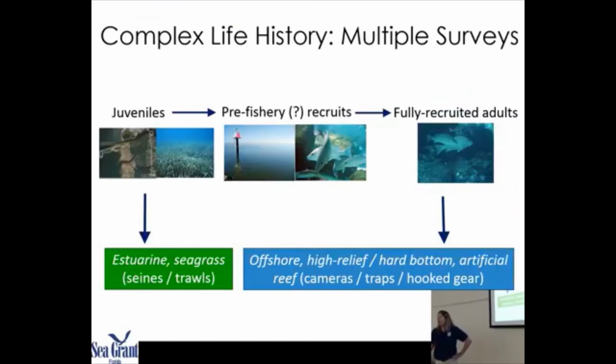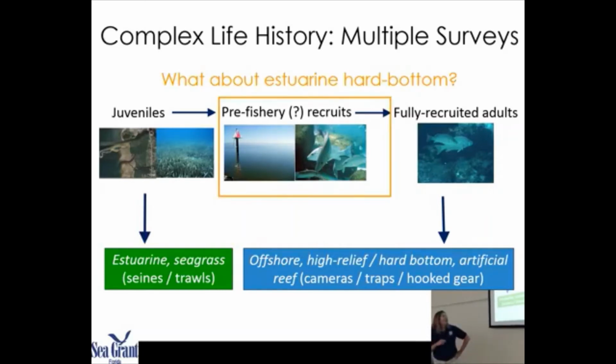So now we've gone over these multiple surveys. We use nets in the estuary, cameras and hooked gear offshore. But what about this in-between habitat? Is this where estuarine hard bottom fits in? We know that they're juveniles in the estuary. We know they're adults offshore. But there's this intermediate step that we don't know a lot about.